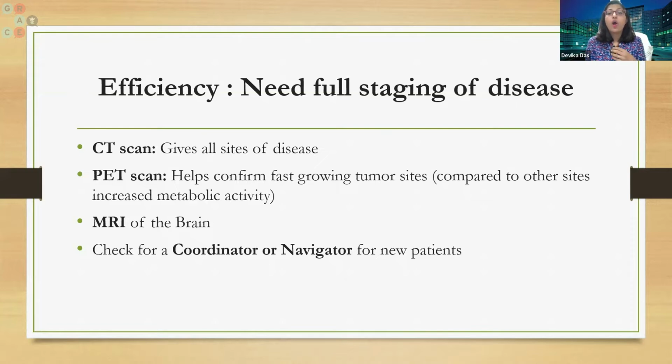A PET scan often tells us that the spots that we see on the CT scan are these fast growing tumors. So it helps confirm what we see on a CT scan. An MRI of the brain is done to complete the staging, because a lot of patients with lung cancer can also have the disease migrate to their brain.